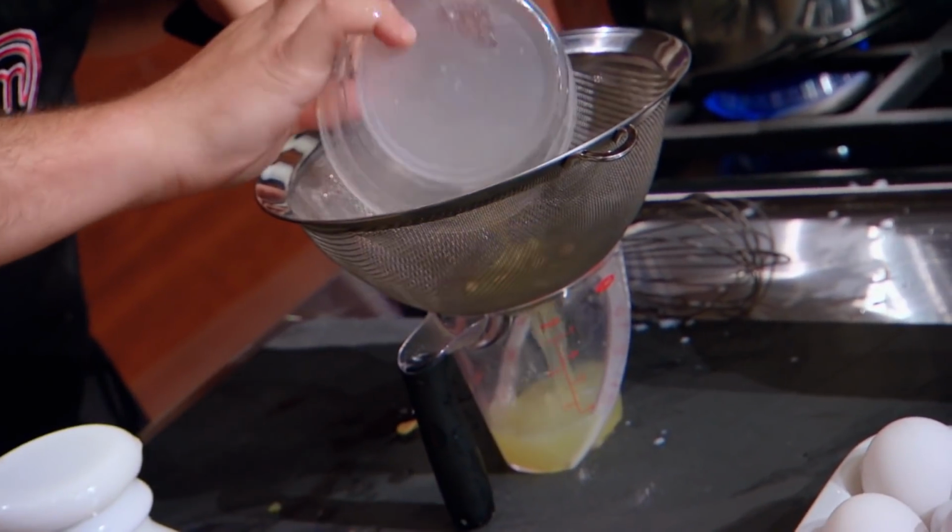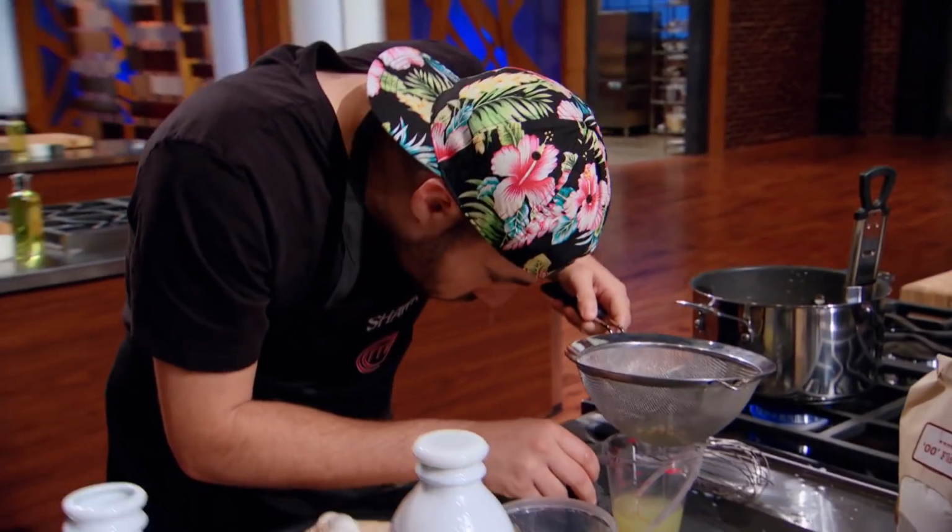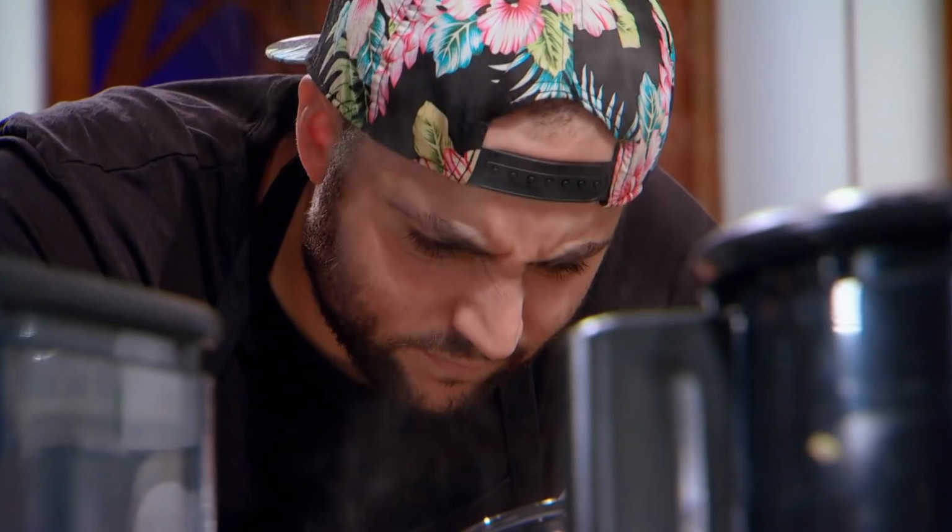I cannot stand cheese. I absolutely hate it. I understand the chemistry behind it. It's the weirdest thing for a home cook to not like cheese. I'm not gonna be able to taste my food. Basically, I'm driving blind.